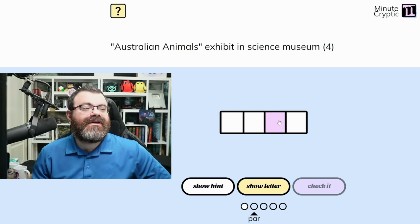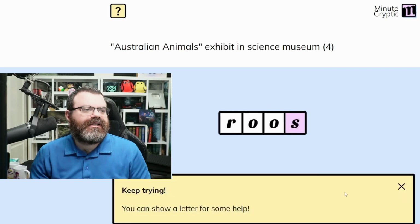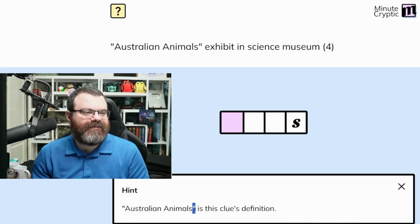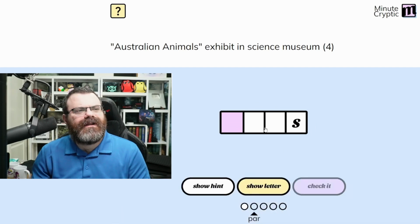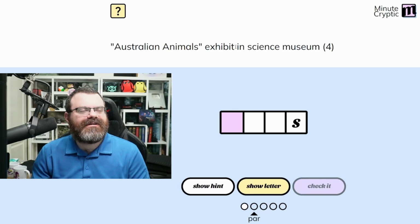I just need to think of something for Australian animals, I think. Ruse. I don't know. No. It probably ends in S though, because Australian animals is the definition with the S. Where would the S be coming from? It has to be coming from Science Museum if "in" is our indicator. I don't see how that works. I've got to show a letter. This is just ridiculous. We know it ends in... Oh, does it end in S? Is it plural? I guessed it ended in S.